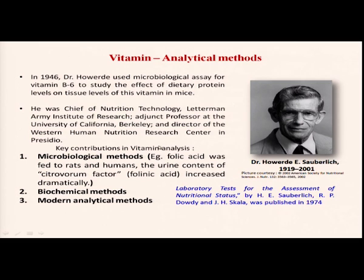So what Howard did, especially when our investigation is on vitamins, is deplete those vitamins. When you deplete those vitamins, the rate of growth of the microorganism also diminishes. Eventually the microorganisms fail to grow. Through this method, he was able to evaluate the concentration of vitamin required for a particular physiological response. One of the key contributions he made is the discovery of Citrovorum factor.